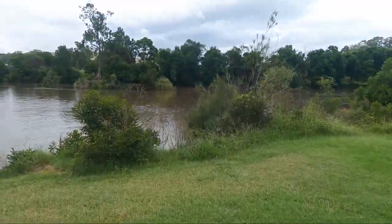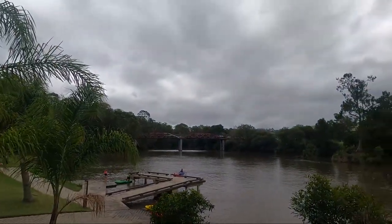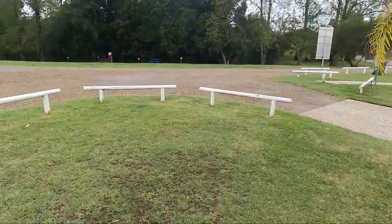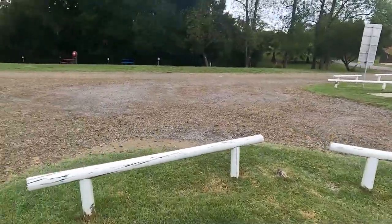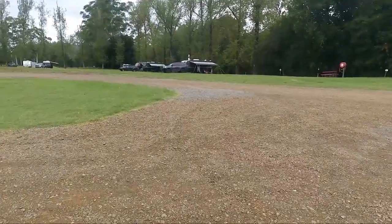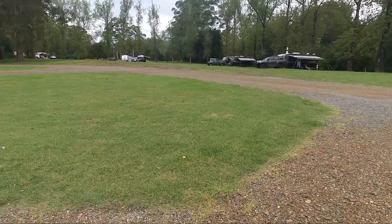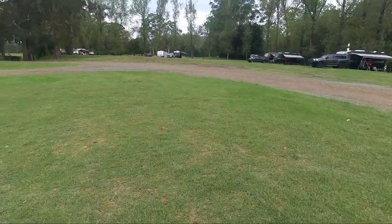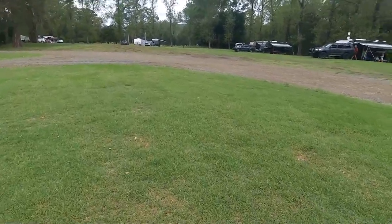There's a rope swing over on the bridge. Anyway, it's a bit overcast today, we've had a few showers, but it still hasn't been too bad. When you're away, you always make the most of whatever weather you've got. That's all part of the fun of being away. Make the most of it.